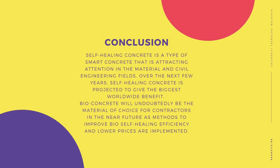Now it has come to an end of this presentation. To conclude, self-filling concrete is a type of smart concrete that is attracting attention in the material and civil engineering fields. Over the next few years, self-filling concrete is projected to give the biggest worldwide benefit. Bioconcrete will undoubtedly be the material of choice for contractors in the near future, as methods to improve self-filling efficiency and lower prices are implemented.